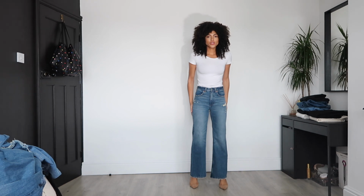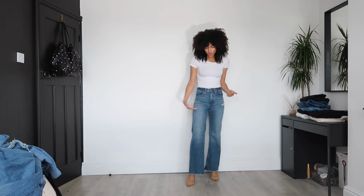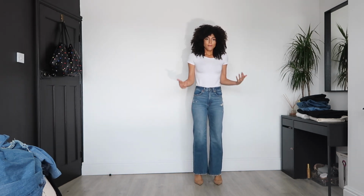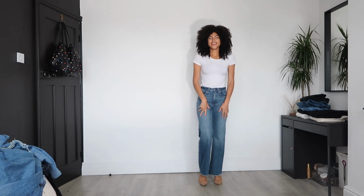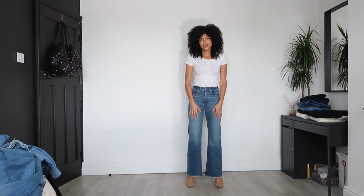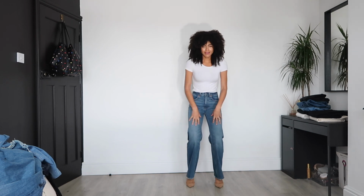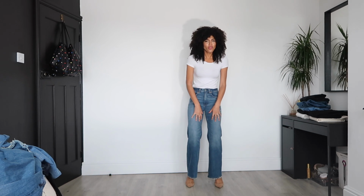Usually what I would do if I was going to keep these, to repurpose them, is cut the hem off to make them a slightly more cropped flare. But they're also quite tight, that's just something I should add. I think they're not the comfiest. They're really tight around my thighs, which I don't remember being an issue when I first got them, but I think since I've been doing more weights in the gym and I've muscled up a bit, they feel really tight across this area, so it's not the most comfortable.